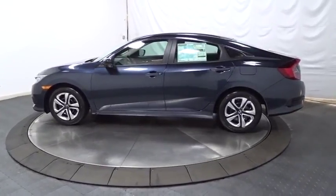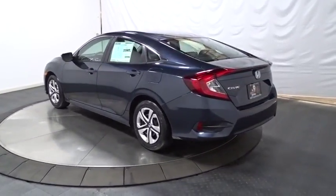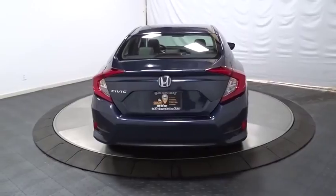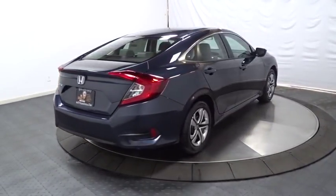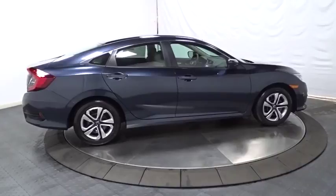Keyless entry, backup camera, Bluetooth, front wheel drive, day and night rear view mirror, outside temperature gauge, brake assist, cloth seat trim, automatic air conditioning, body color door handles, engine immobilizer, power rear window sunshade, low tire pressure warning, four-piece floor mat set. Take this vehicle for a spin and see why so many shoppers are now proud owners.